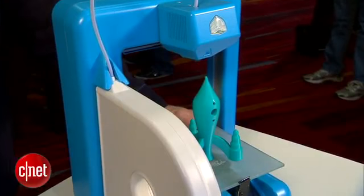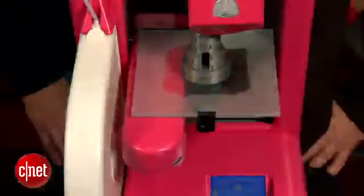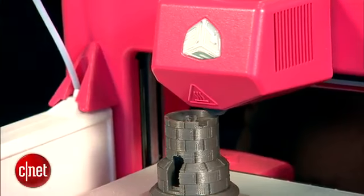So where the older model used just ABS plastic, this one can use ABS and PLA. It's a different kind of material, but it gives you some nice flexibility depending on what you want to make. The new model is also a little bit quieter when it prints, and it's also faster and more accurate.